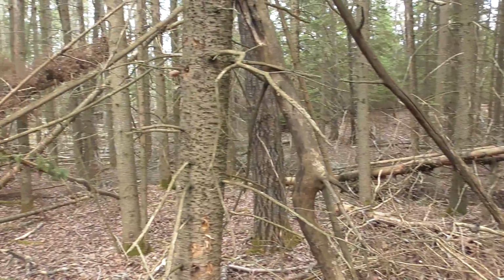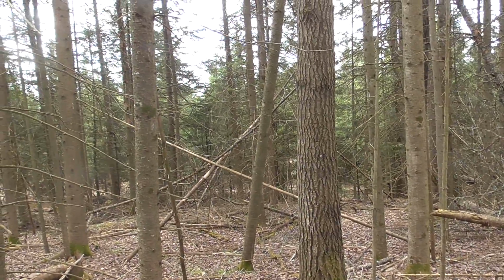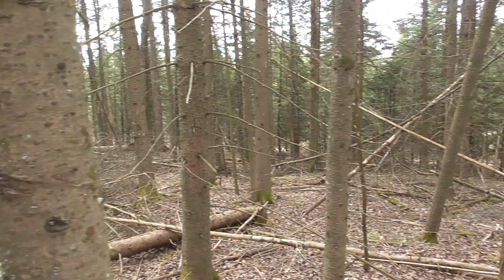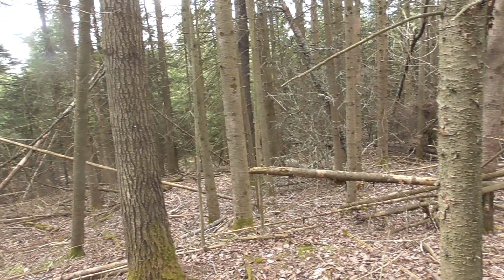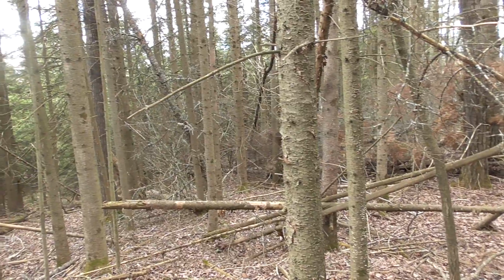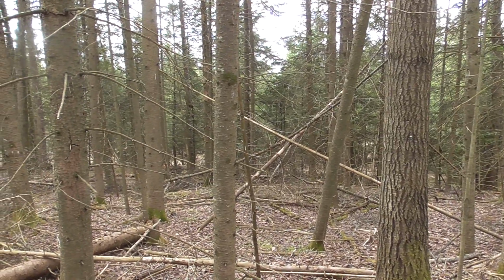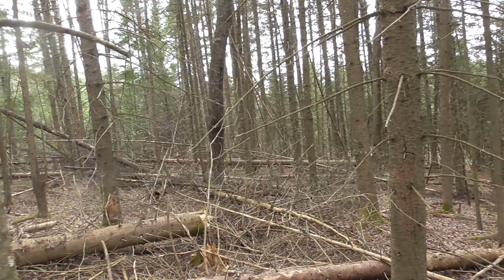But anyway, I don't have a name for it, but this is in the Saginaw area, in the Duluth area, in the Cloquet area, kind of northern Minnesota, not real northern. We're south of Virginia. And I think I'll just scan the area.